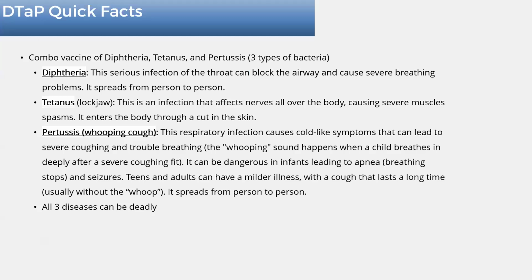DTaP is a combo vaccine that protects against diphtheria, tetanus, and pertussis, 3 different types of bacteria. Diphtheria is a serious infection of the throat that can block the airway and cause severe breathing problems. It spreads from person to person. Tetanus, or lockjaw, is an infection that affects nerves all over the body, causing severe muscle spasm. It enters the body through a cut in the skin.